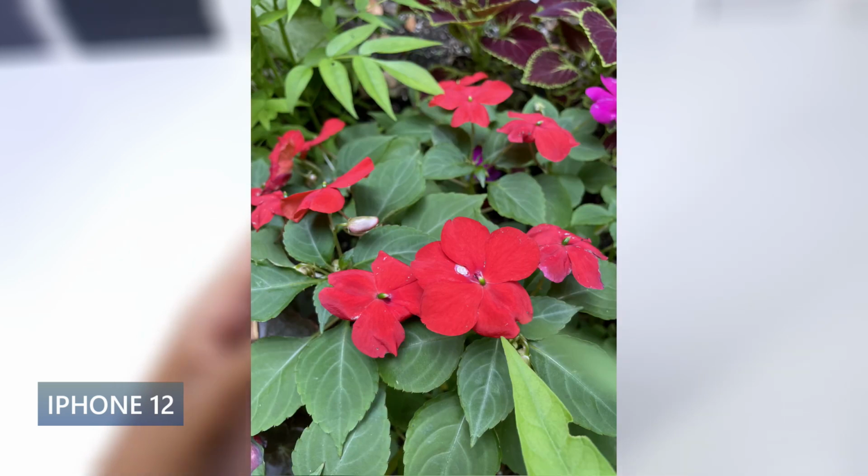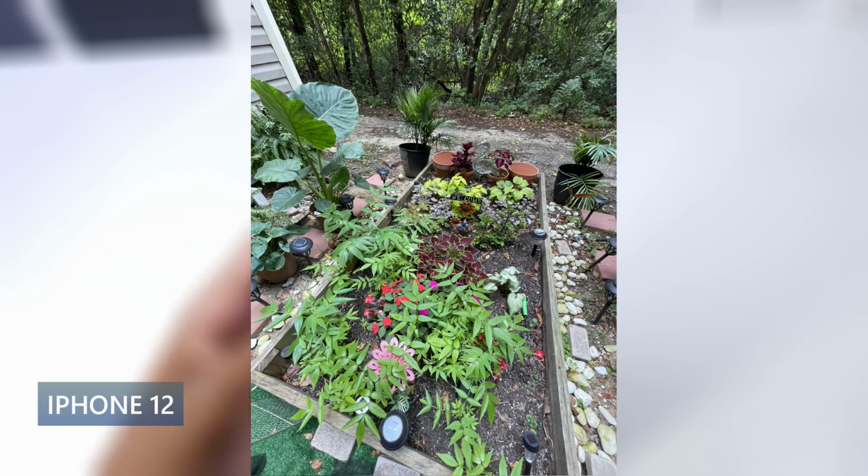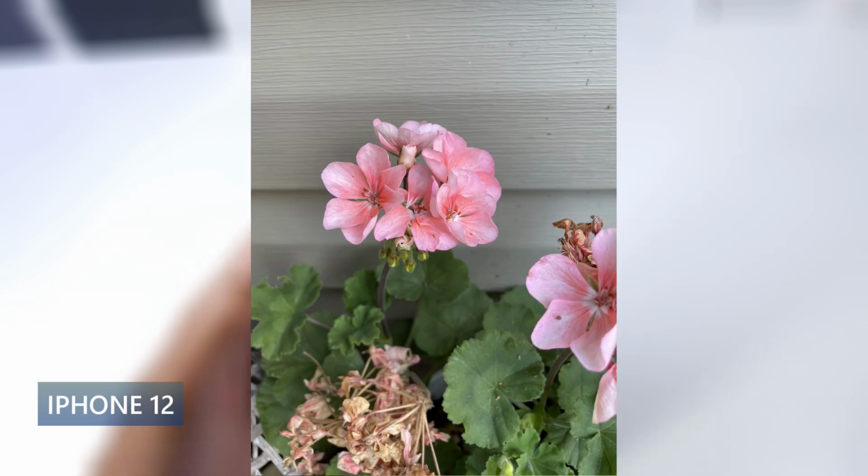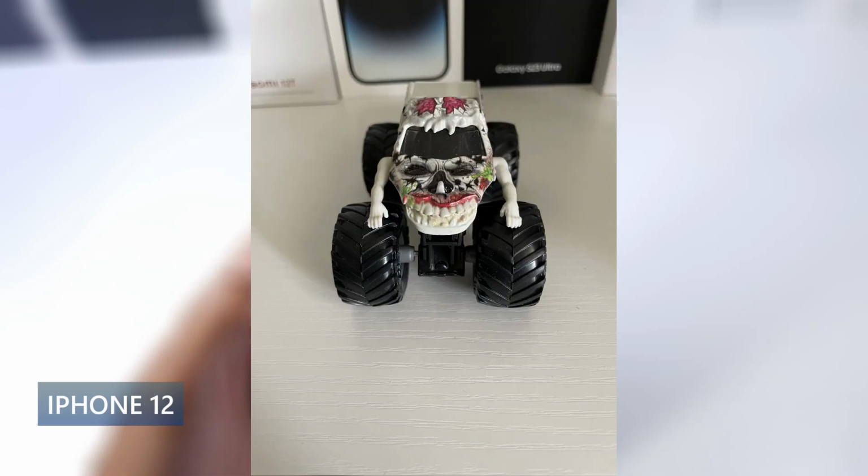This phone does have a 2,815 milliamp hour battery, and wireless charging with MagSafe, so you can do the whole MagSafe accessory thing, and you also have regular wireless charging. Battery life on here is pretty decent. It gets somewhere around that 6-hour range, and I think mine has 87% battery health, so it's still a pretty good phone to check out. I think honestly it's one of the best phones you can get if you want an iPhone.